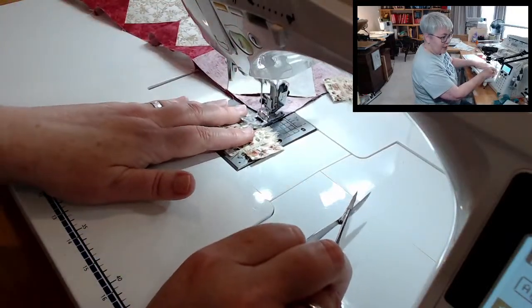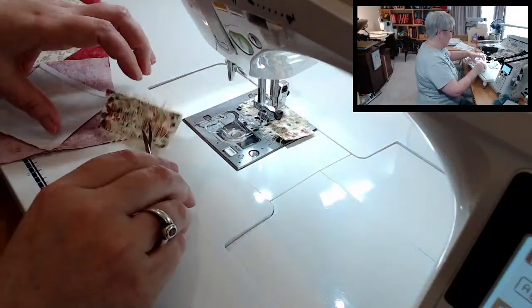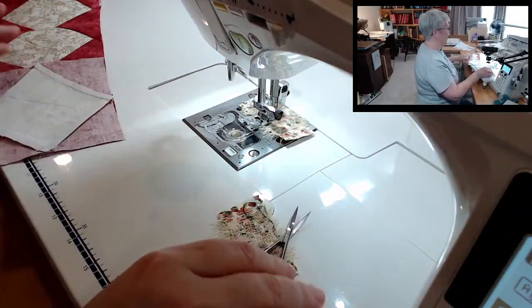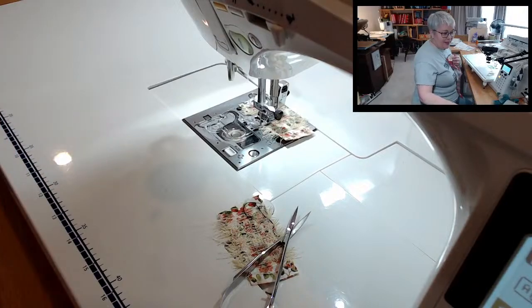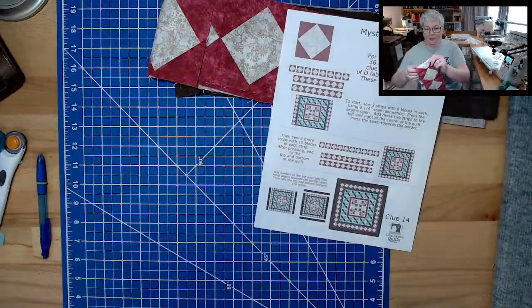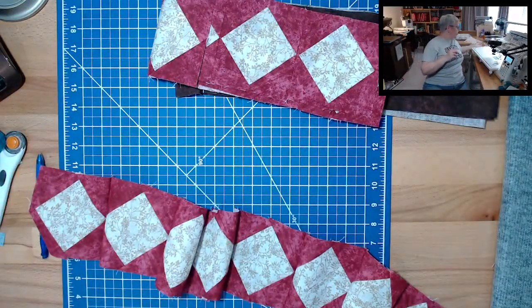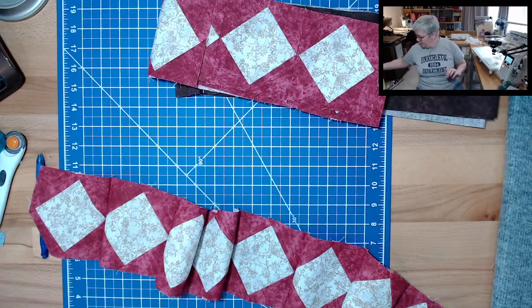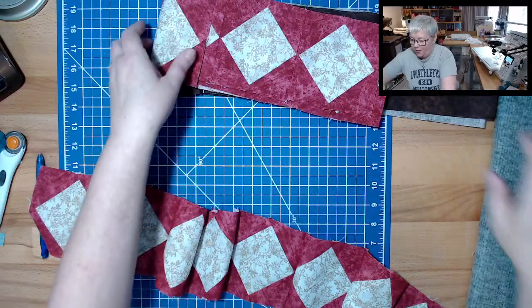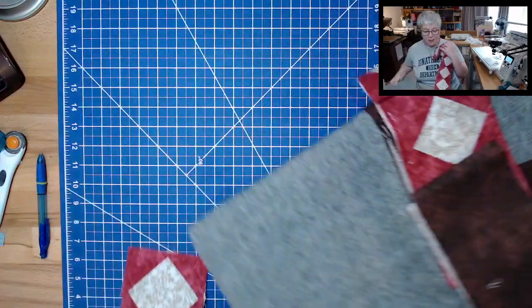Let's go press these wonkity seams. Okay. I know I had to warm her back up because she's been sleeping for a minute.